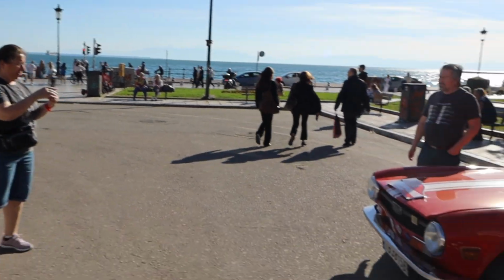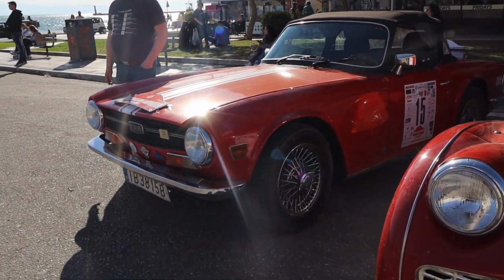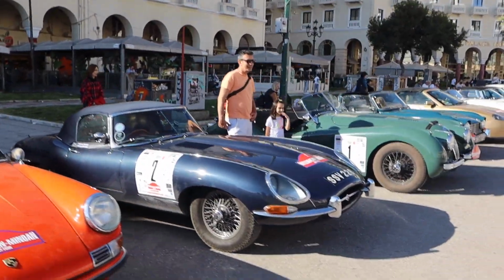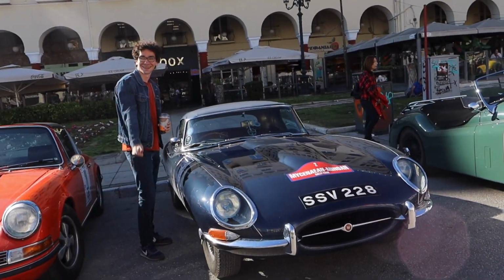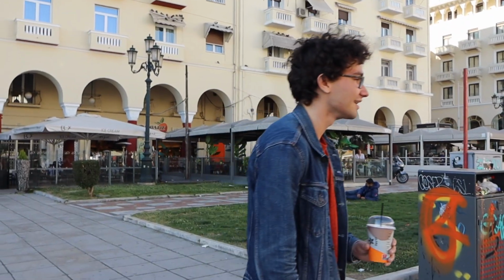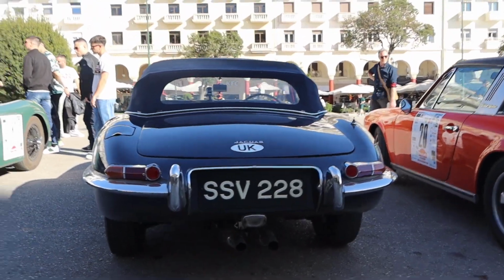What else? TR6. That's a red TR6 from Spain. Interesting. Nobody cares about the Maserati because that's the most boring car here. I want another shot of the Jag when the lovely people are there. That's a proper Jag. I didn't think that it was so small in real life. I had no idea. It's so low and so small. I love it. It's like a torpedo car.